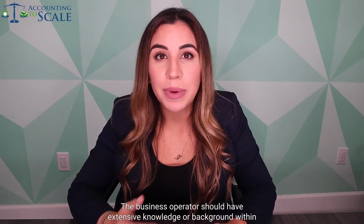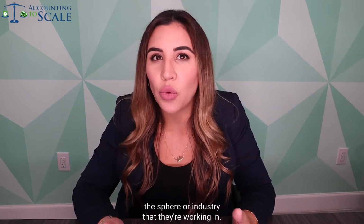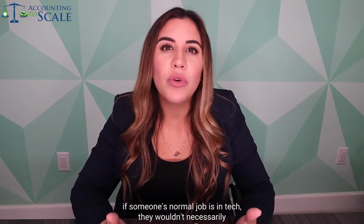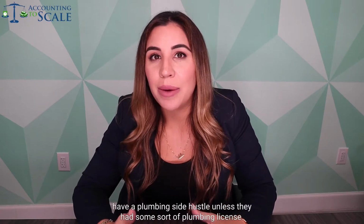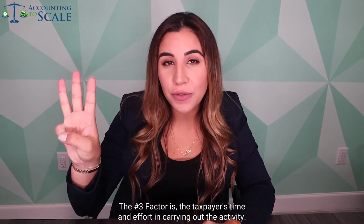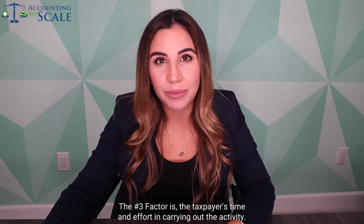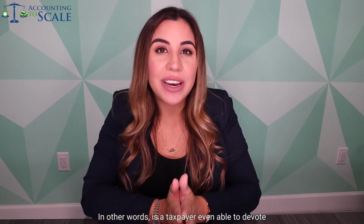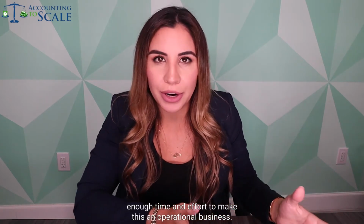Factor number 2, the taxpayer's expertise. The business operator should have extensive knowledge or background within the sphere or industry that they're working in. For example, if someone's normal job is in tech, they wouldn't necessarily have a plumbing side hustle unless they had some sort of plumbing license. The third factor is the taxpayer's time and effort in carrying out the activity. In other words, is the taxpayer even able to devote enough time and effort to make this an operational business?